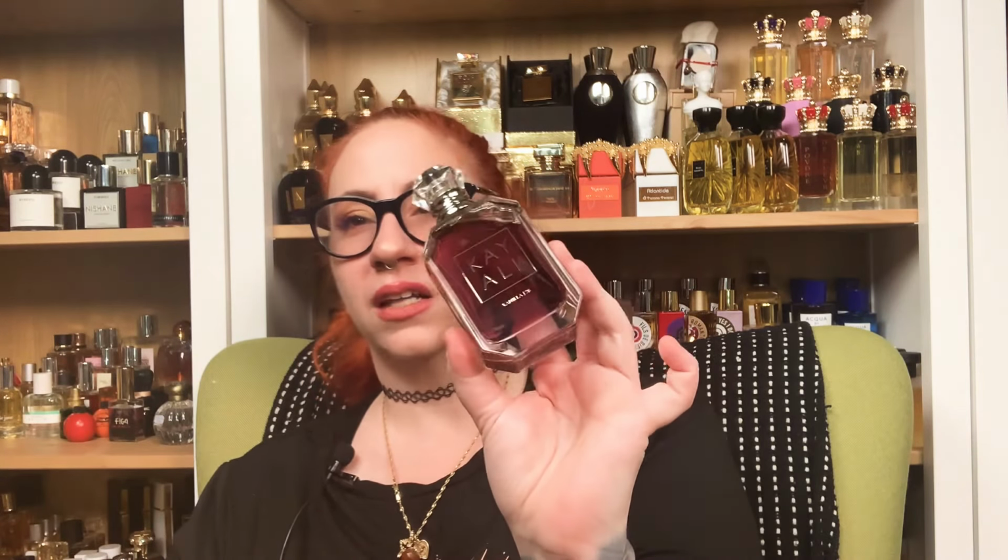And the reason why I actually ended up getting the bundle from Ipsy was they had Vanilla 28, and the whole bundle was $50. This bottle for retail price is $85, so I thought it was a good deal.